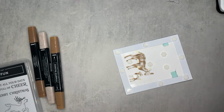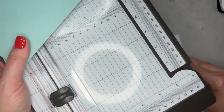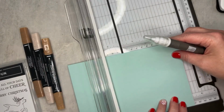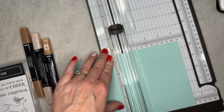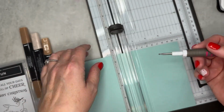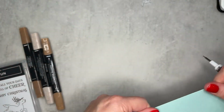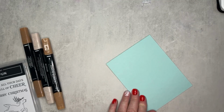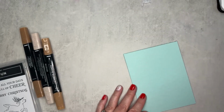I am going to score and fold my card base. So I had cut it but not scored it yet. So we're going to score this at 4 1/4. And I am using my scoring attachment on my Take Your Pick tool. And by doing this, I'm making sure that I don't accidentally cut. So if you are someone who has accidentally cut when they mean to score, this is a great tip to not have that happen.